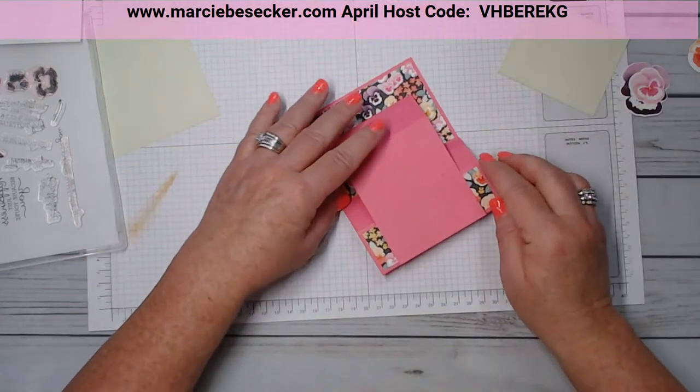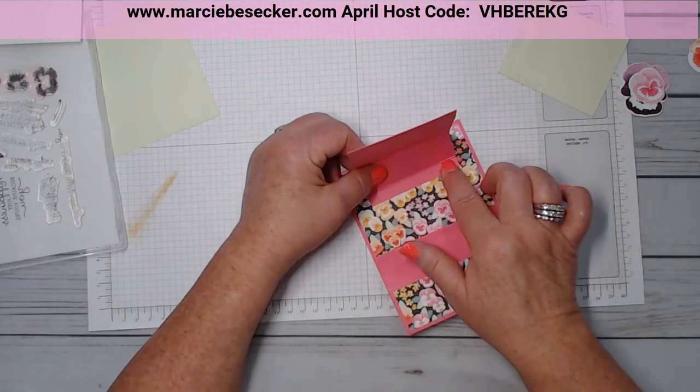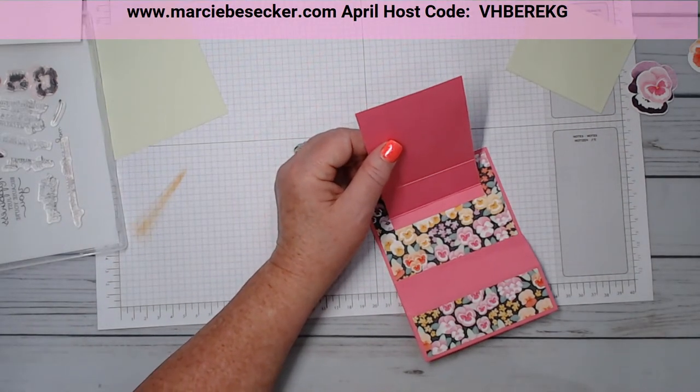But I'm going to actually glue this first. So now that this is glued, we're going to take this.